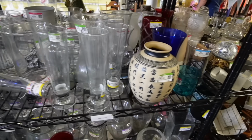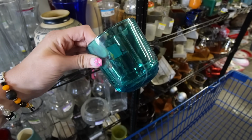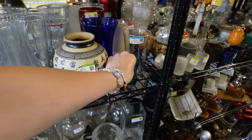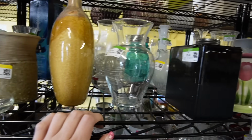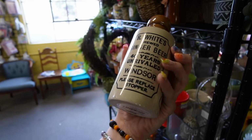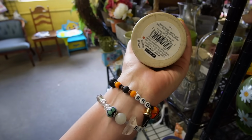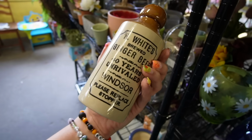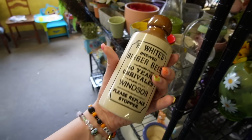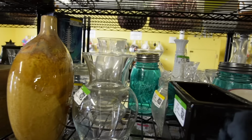Lots of clear glass. It's a pretty candle votive, maybe. Possibly a candle that was all burned up. Oh, that's interesting. Is that an old bottle? R. White's Brewed Ginger Beer. Please replace stopper. Oh, look. It's made to look old. It's kind of fun. I don't think it would have much value though, since it's not actually vintage.